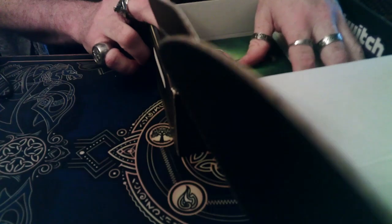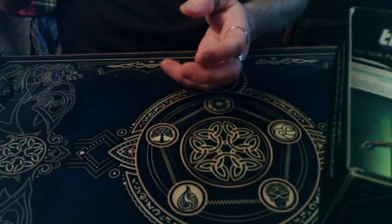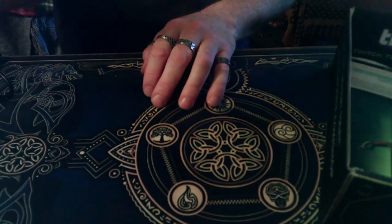I think the only thing I'm not really impressed with was the fidget spinner. But I have a friend in my gaming group that loves fidget spinners, so he'll get it.